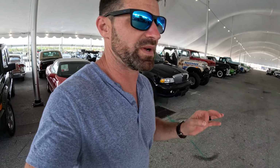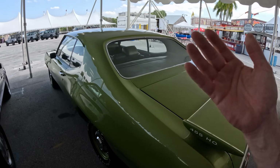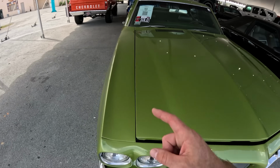To be quite honest with you, I still think that's out of the price range though. Like, that's still too much money. We're gonna go to this, what is a T37? What is this? It's a GTO, but it's not a GTO. It's like a base model GTO and it has the engine. It has the 455 in it.